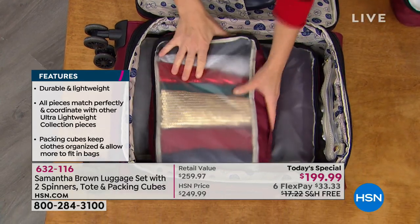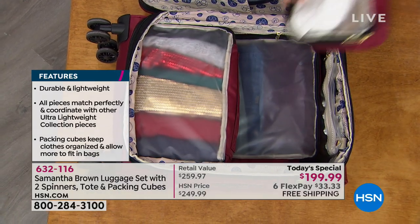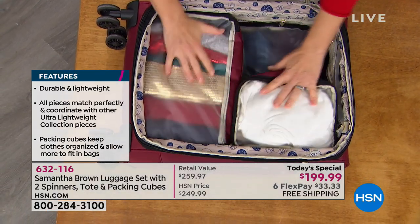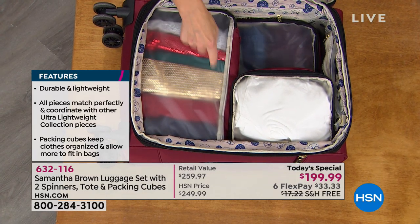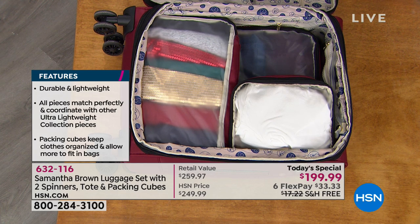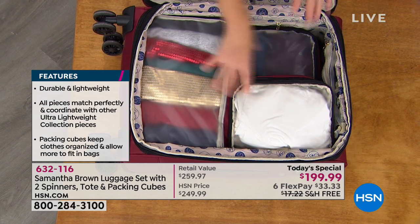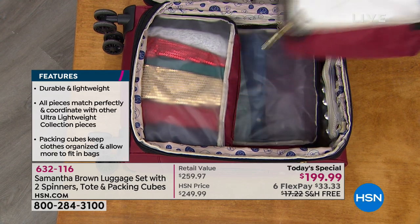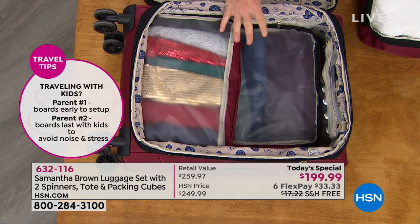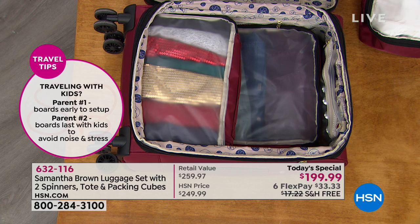Then you've got your medium cube. I put that on the bottom, and I put this one here up top. Stays organized. You're able to pack more. I know where things are. More importantly, as it goes through security, security knows where things are, and they're not going to rifle through your bag. They're going to say, it's in this one. Can I see what's in there? Yeah. And now everything else remains intact. You're not doing a search and rescue for something.